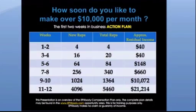Now weeks 5 and 6, nothing else changes. Just those 16 go out and get 4. That's a total of 64 people joining your organization in that 2-week period, a total of 84 in your first 6 weeks. Weeks 7 and 8, nothing else happens, just the same thing. Those 64 get 4. That's 256 new distributors. That's going to put a total of 340 in your first 2 months, approximately $660 in commissions.